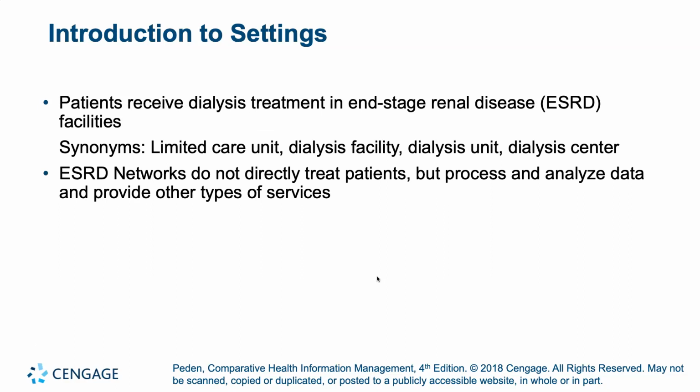So where do they get this treatment? They can have it in outpatient facilities. And as I talked about a little bit earlier, they can be hospital-based, staffed and owned and everything hospital-based, or they can be hospital-based that has been outsourced to a dialysis company that provides the services in that space, or it can be a freestanding ambulatory center that provides dialysis treatment. There are all those options. They may be called a limited care unit, a dialysis facility, a dialysis unit, dialysis center. Those are some of the synonyms you might hear for it.